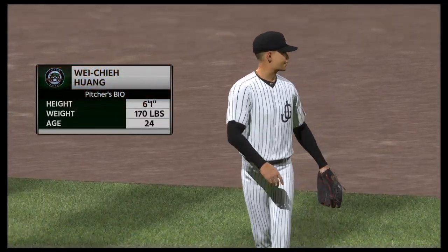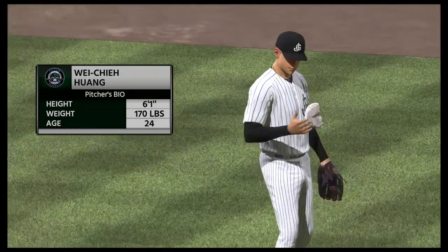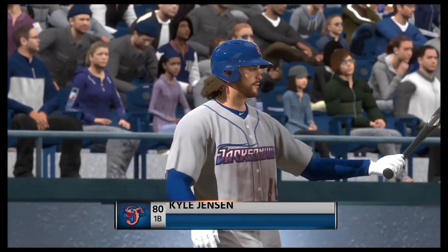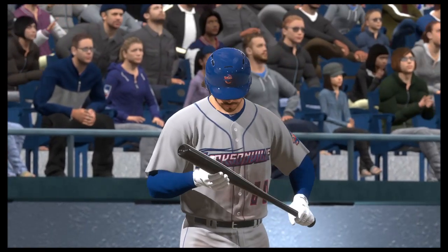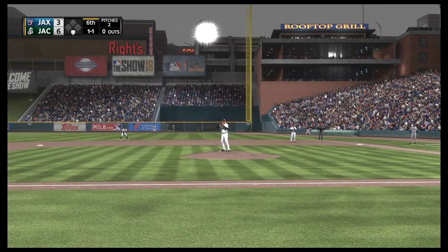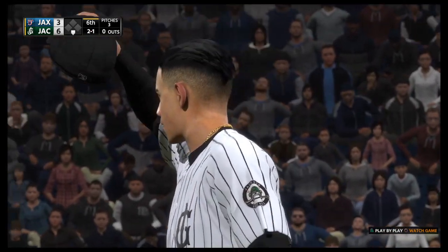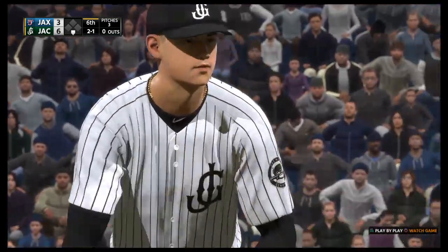Your attention, please. Now pitching for your Jackson Generals, number 16. Leading off the inning, Kyle Jensen, as they'll look to get something going here and even this game up. Kyle Jensen. And there's a pitch that just misses the inside corner. Well, when you're behind in the count like this pitcher is, it's a good time to work in something off speed if you're confident in it. Most hitters are looking for fastball.